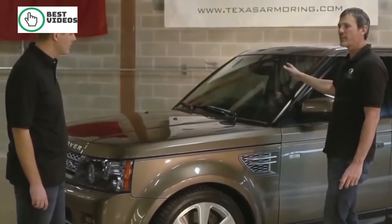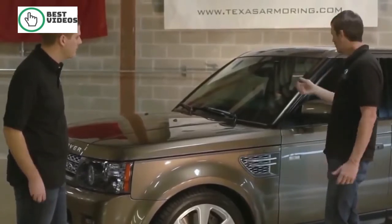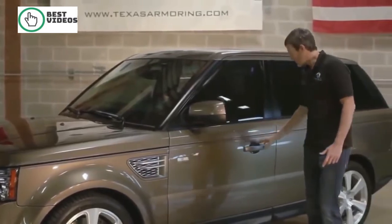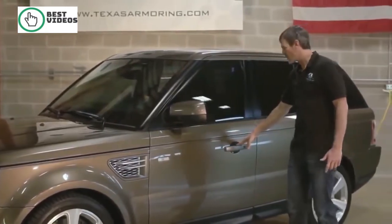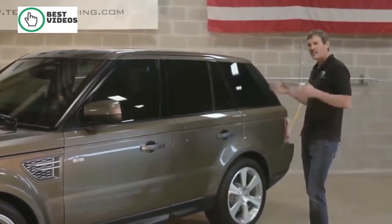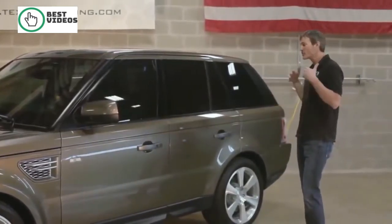The glass is completely armored and all curved. We also have composite armor in the door. The electric shocking door handles is another feature. The fuel tank is explosion proof and also self-sealing.